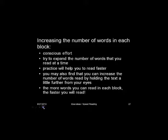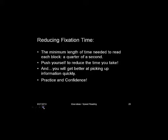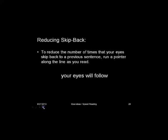You may also find that you can increase the number of words read by holding the text a little further from your eyes. And obviously, the more words you can read in each block, the faster you will read. Now, the minimum length of time which is needed to read each block is just a quarter of a second. So push yourself to reduce the time you take. Remember, you will get better at picking up information quickly. All it requires is a lot of practice and confidence.